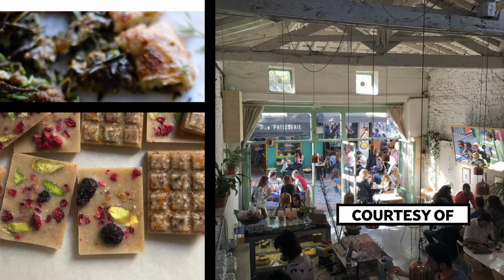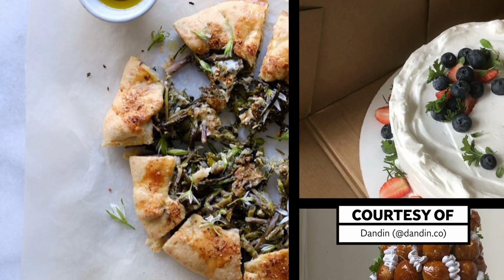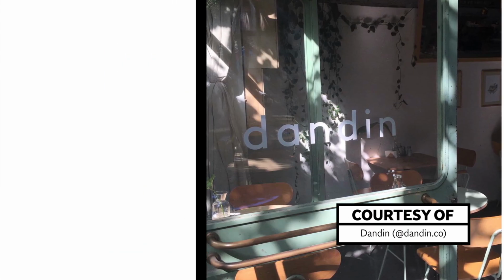Dandin Bakery is a beloved patisserie, the cake and pastry buffet being a particular treat at reasonable prices.